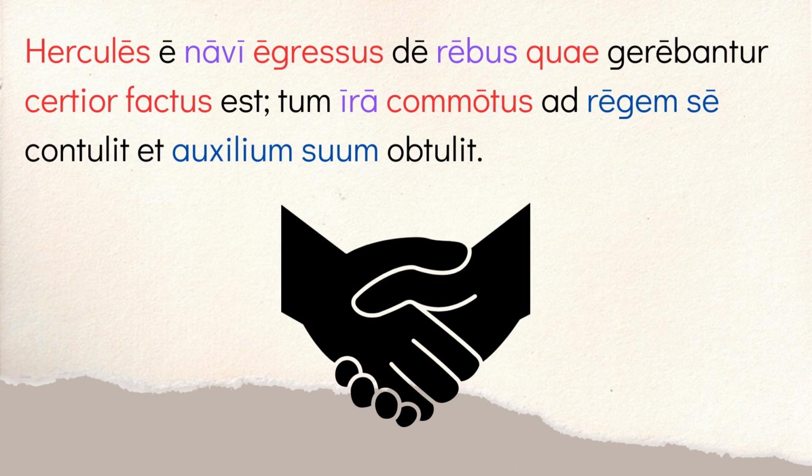So literally, you're saying having departed from the boat, he was made more certain about the rebus, the things which, quae, you have a relative pronoun here, which gerebantur, were being carried out. So that phrase, the things which were being carried out, is talking about Hesione being brought to the shore, right? Laomedon about to sacrifice his daughter. So Hercules, when he steps off, he's made more certain of what's going on. In other words, someone says, hey, yeah, they're sacrificing the princess here.